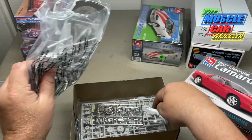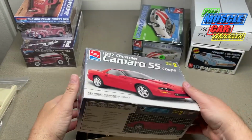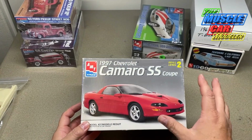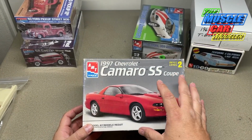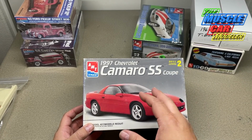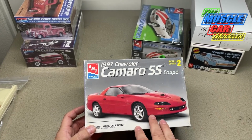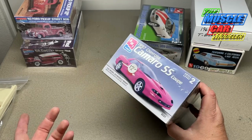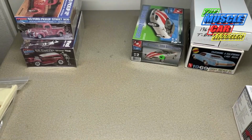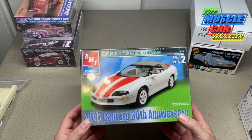Well, this bag was open. The other bag was not opened. Everything's in there. Decals are in there and everything. So for $12, I grabbed it. And the funny part is I had entertained the idea of, if I get another one of these, I would like to kit bash it into a convertible SS. I like my convertibles, but finding this kit is kind of hard. So when I found this kit, I'm like, all right, cool. I gotta go through the stash and keep looking around and see if anybody's got a convertible.